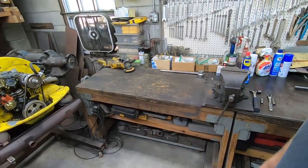The thing about having too much stuff in too small of a shop is that it gets messy almost instantly. Yeah, there's been frequent tidying up, but I'm ready to go, ready to work on the next thing.